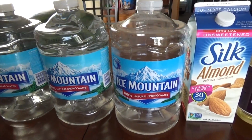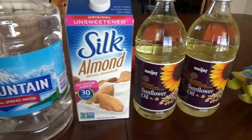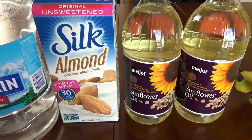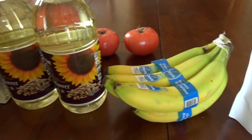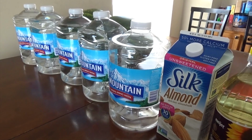So he got those today at Meijer. And then he also picked up another almond milk. And then to make the chicken and waffles, he picked up some sunflower oil, and he grabbed a bunch of bananas. And so that's everything from Meijer. Again, he spent around $28.